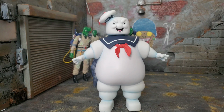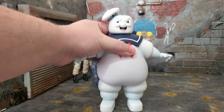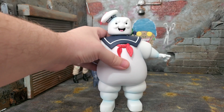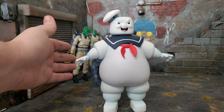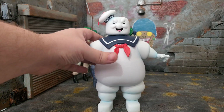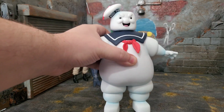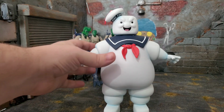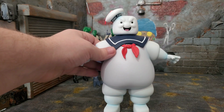So the figure itself is a big boy. He is big, heavy, bulky. Weight wise, he reminds me of Oogie Boogie, if you guys collect Diamond Select's Nightmare Before Christmas figures. He definitely has that weight like Oogie Boogie. So they didn't make him super hollow to where you're just like, oh wow, he's just a hollow piece of plastic and it's not fun. He has girth and weight to him, as he should, because he's Stay Puft Marshmallow Man.